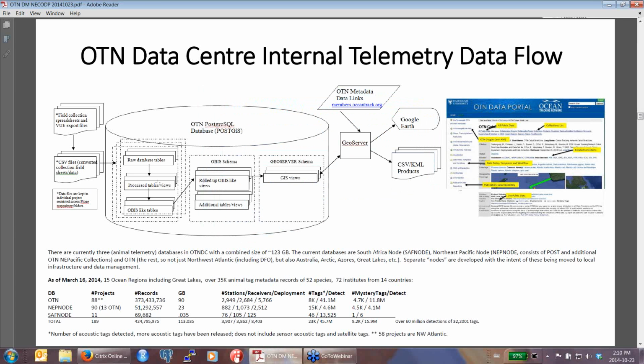We load it into raw tables. We then process them, basically typecasting, making sure a date is an actual valid date. And then we use the Ocean Biogeographic Information System schema, which is Darwin Core Plus, and we roll that up into one single schema so that all the data can be searched and found in one location. From there, we create GIS views because we have PostGIS installed on our server. We use GeoServer to display our data, so we have Google Earth, CSV and KML products. I'm not going to go over all the numbers. We're not huge. We have 91 million detections, but that's a small thing compared to oceanographic data sets.